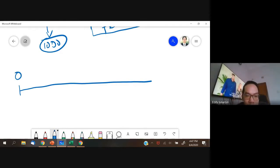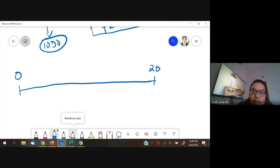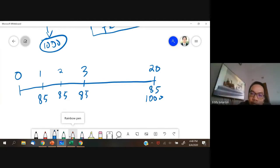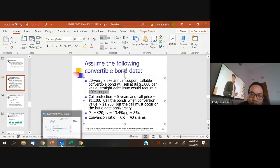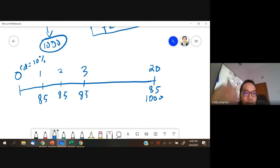Now we have to imagine, following the information. What's the information again? 20 years, 8.5% coupon. The face value is 1,000, so 8.5% of 1,000 is 85. The coupon rate is 8.5% of the par value or face value, so it will pay 85 until year 20. And here we have the information that the required return by pure bondholders is 10%. Again, this is the required return by bondholders of this kind of risk characteristics.